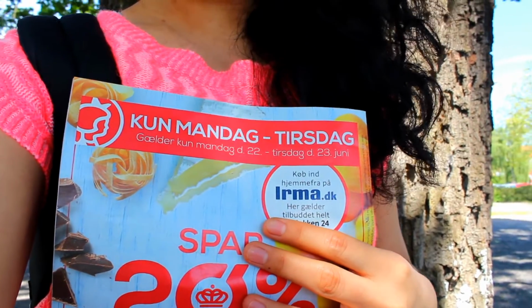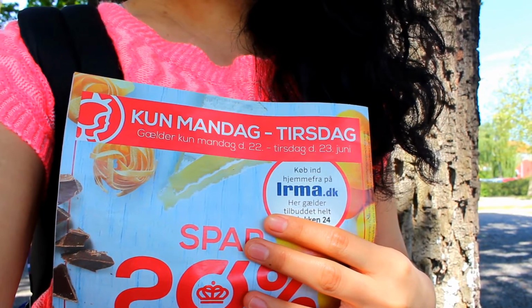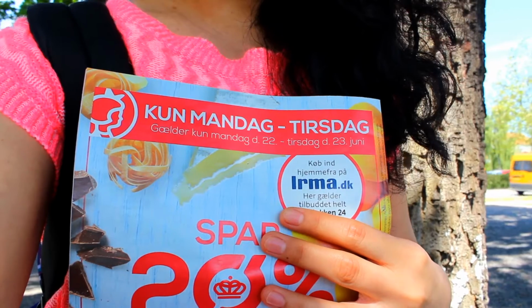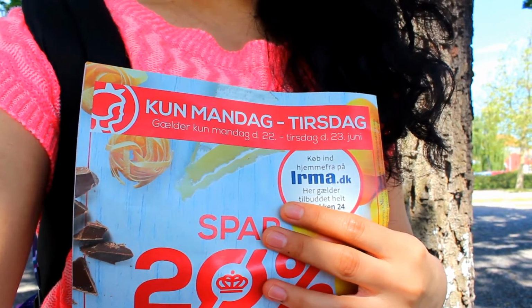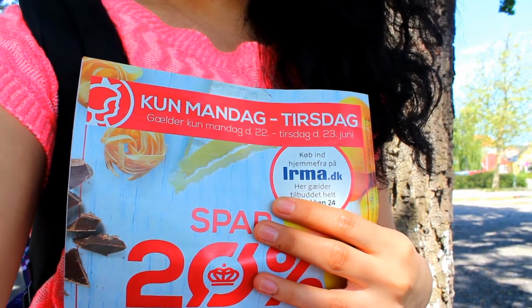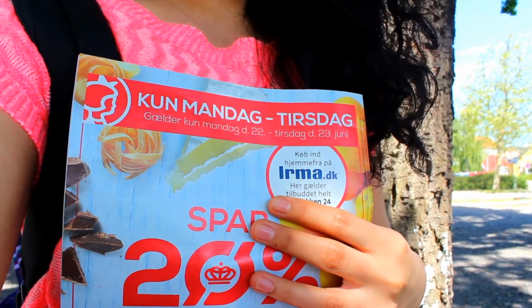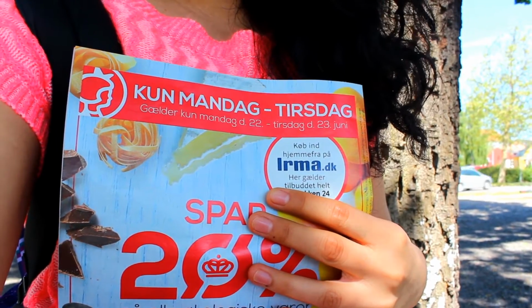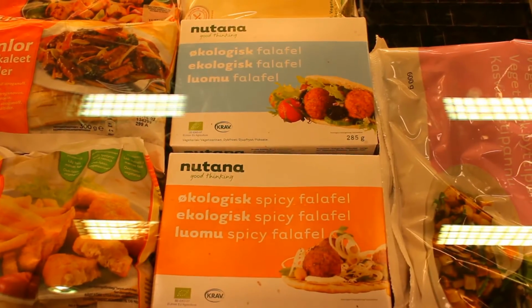I usually don't go to Irma. We sometimes go in there, but not that often, and it's not super expensive. I wouldn't say it's super expensive, but it also isn't cheap. But they have a lot of vegan foods in there, I feel like. They have vegan falafel, and then they have a ton of vegan yogurts.